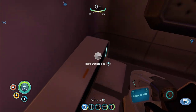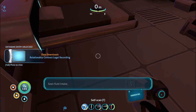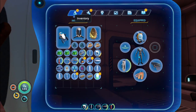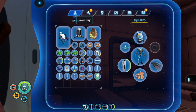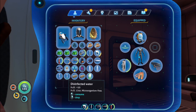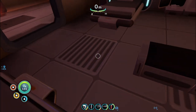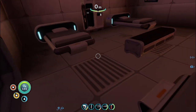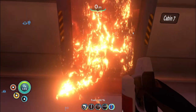Okay. Basic double bed. There's some data. Ah, listen, crap. I know now. Stop. Damn it. Integrating new PDA data. I hate that. Alright, I'll figure that out. Vital signs stabilizing. Just give me a minute. We'll listen to the data back at the pod. But in the meantime... Shit.